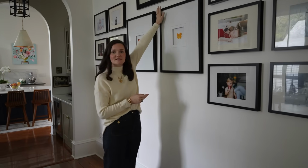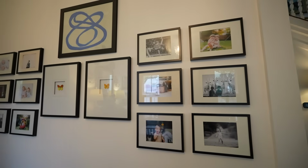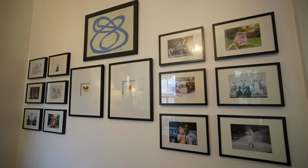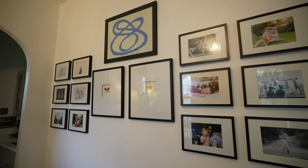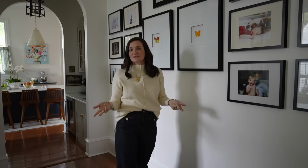And then I'm gonna let you guys in on a little secret, okay? This is a Goodwill frame, and I just painted a random squiggle on the back of it. Like the existing art, I just flipped it around and did a blue squiggle because I felt like the space needed a blue squiggle. So that is my confession at this time.